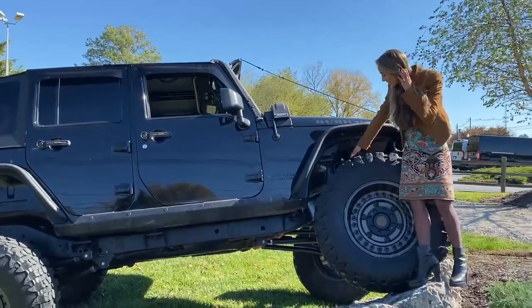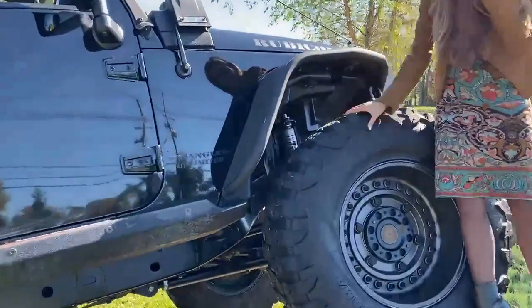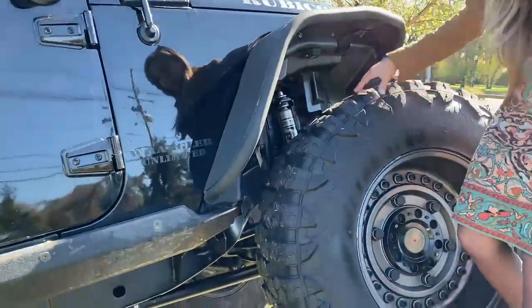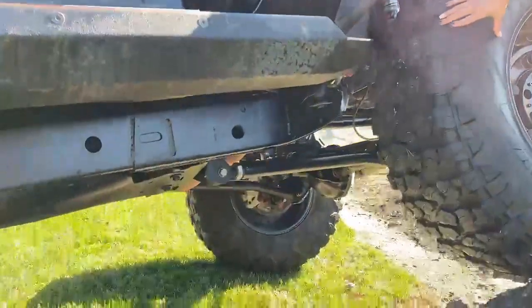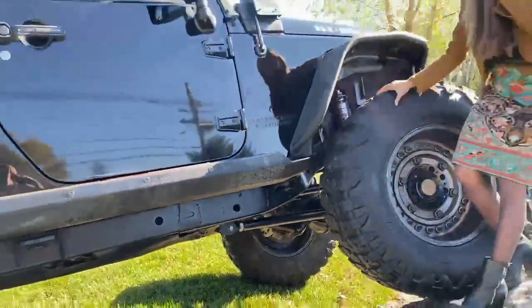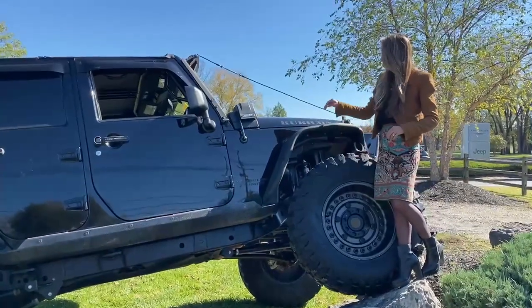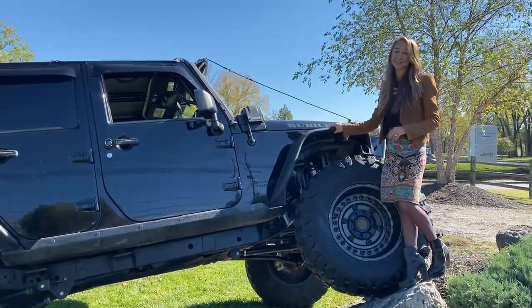In addition, you can come in here and see the quality spring and the added Fox shocks right there. And underneath the Jeep, front and rear dual long arm kit. Truly, again, the crown piece right here is the 40-inch Yokohama tire, 20-inch wheel, and the 7 inches of lift.